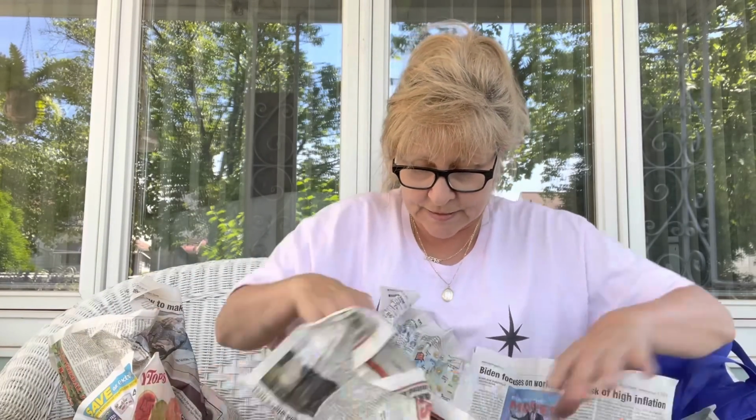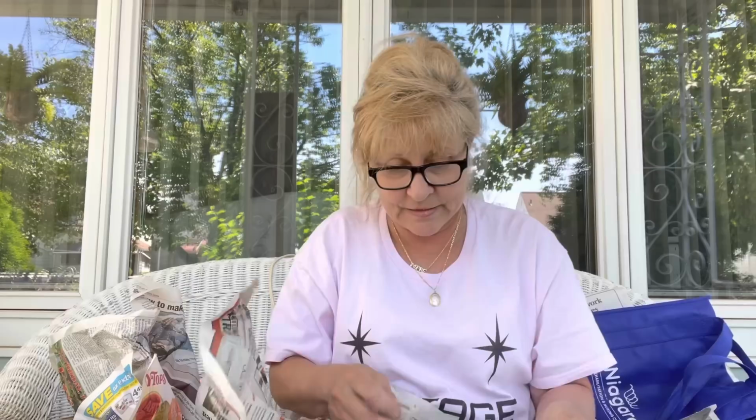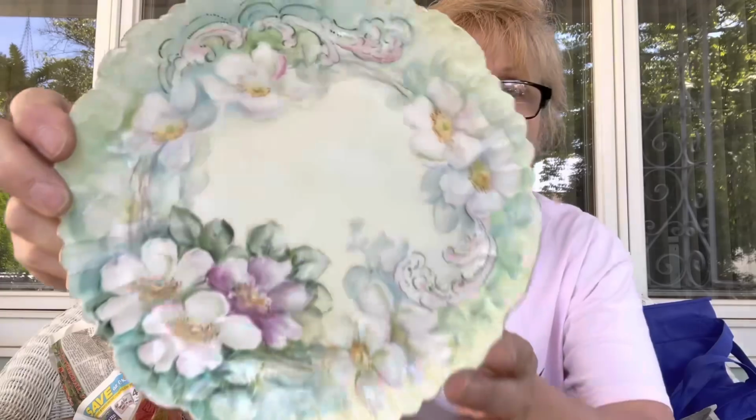And then I have more gorgeous decorative plates. This one I just think is stunning. The colors are fantastic. I cannot read that. I have no idea what that says. It does have a little chip in a couple spots, but it is gorgeous. Look at that.